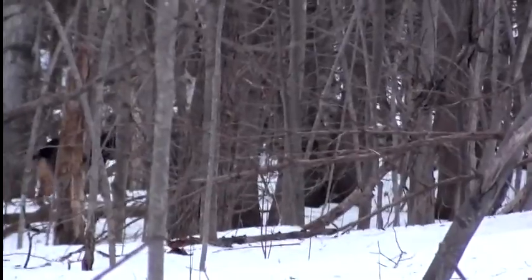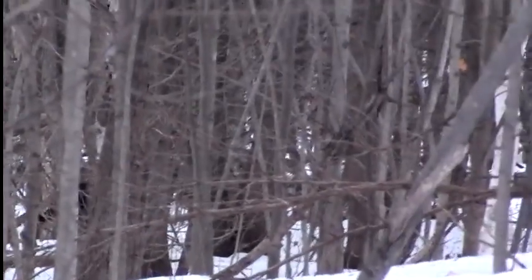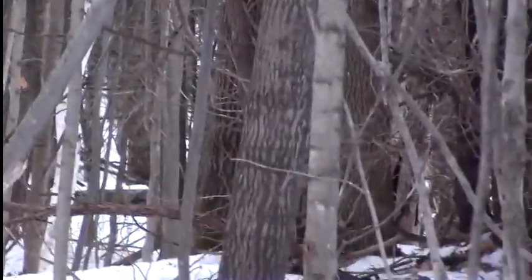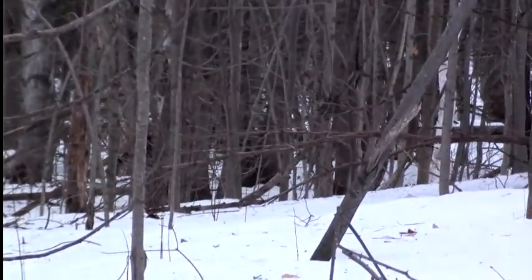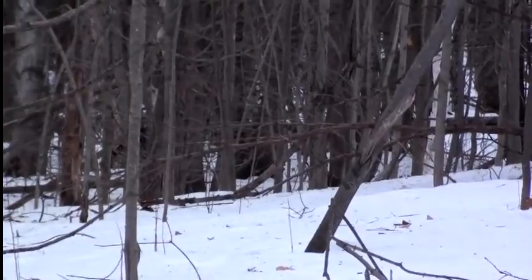You just seen something started barking, and then I seen something take off. Probably a deer. Come on, what'd you find?